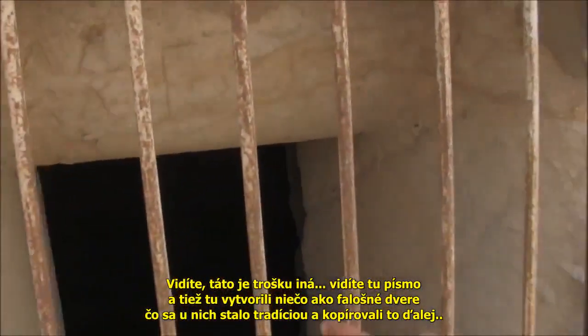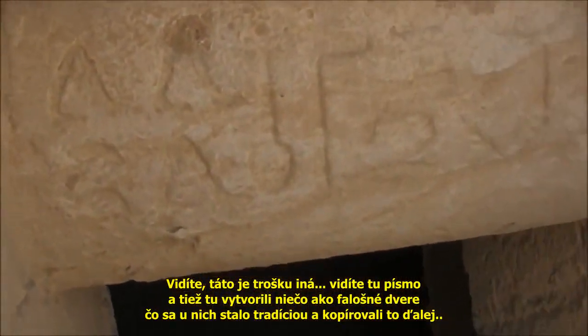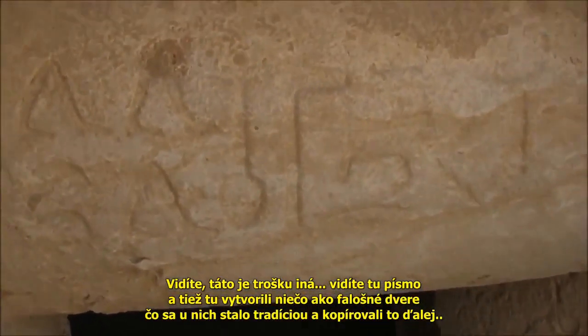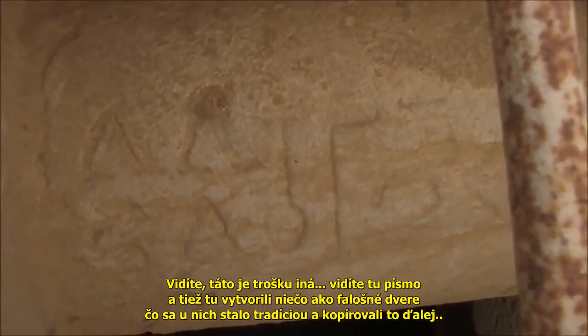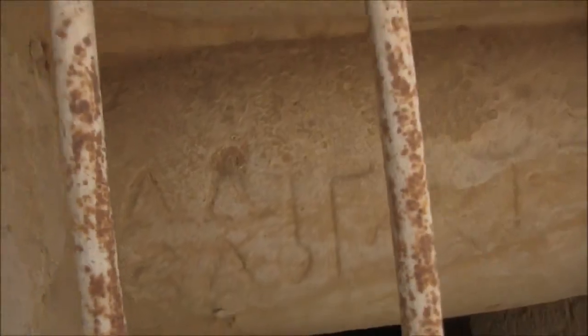This one was about to be transformed. You find the writings, you find they reshaped something like a false door because it became something traditional after that. So they copied also. Okay, right. That's what makes it confusing. Yeah.